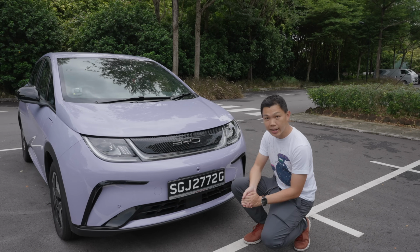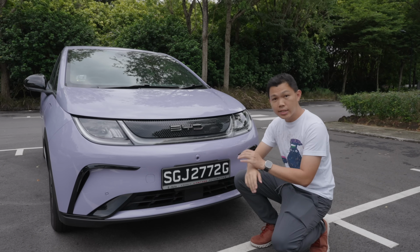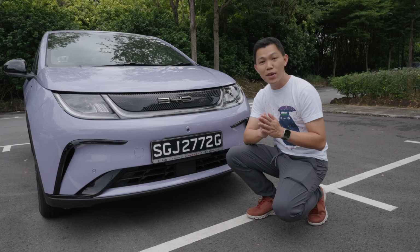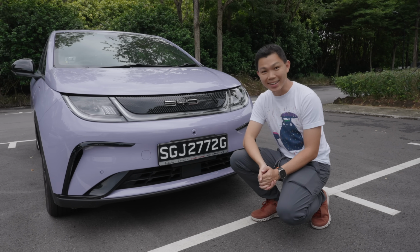Here's the front design. This is BYD's media test drive car. So thank you so much to the Vantage Auto and BYD team for allowing me to experience this car.